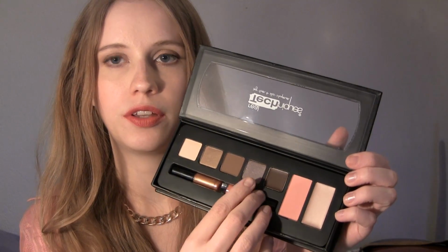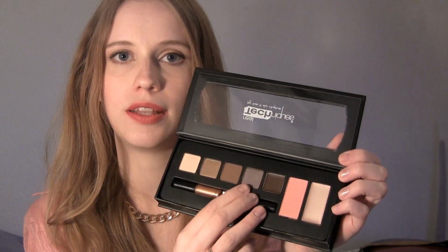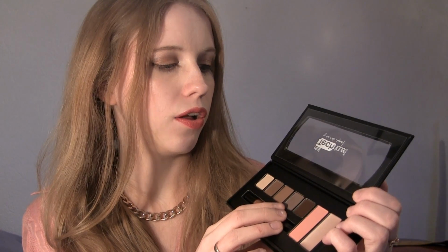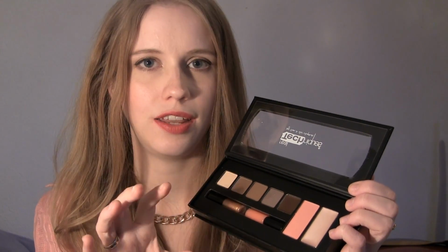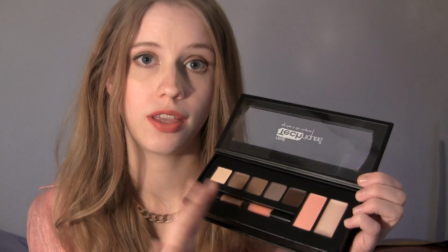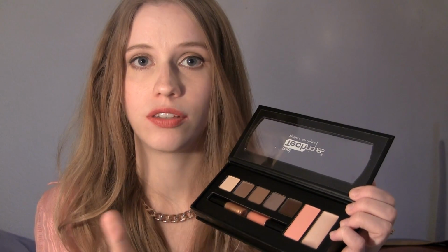This looks a little bit different than what it looks like in the pictures on the site. I don't know, I was just expecting, although it said that it was shimmery, I was expecting more of a satiny finish and a little bit of a lighter taupe. But I'm going to swatch it because I haven't swatched it yet, and maybe it looks different swatched.